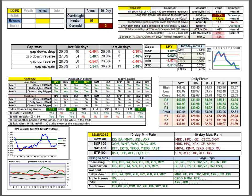A ton of signals firing on overreaction and channeling for the ETFs and the large caps. Plenty of 5-day down candidates to look for on both the ETFs and the Dow 30. Triple screen and IEV should be of interest, as is Cisco as well, because of its strength in the tech sector.